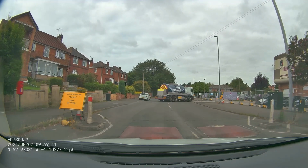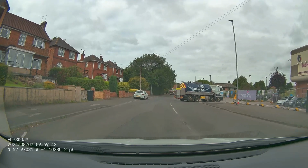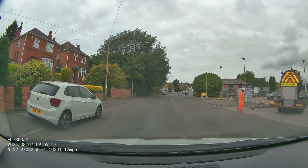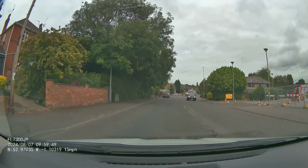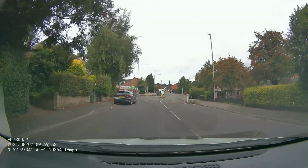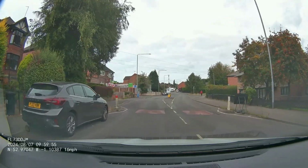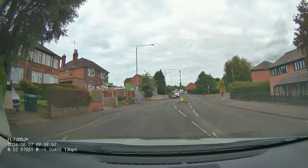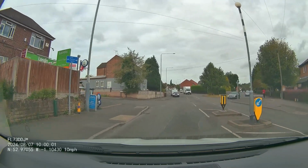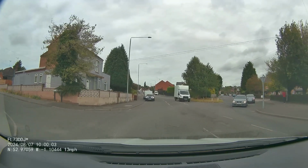This is an absolutely perfect example of how to respond to a big vehicle like that. We don't know where he's going to go, so leave plenty of room. If you're getting close up behind a vehicle like that, you're going to put yourself in a position where they can't see you. And of course, if they start reversing and you're directly behind them, that's going to be a big problem for you. So keep yourself plenty of space around big vehicles, particularly when their work lights come on like that.